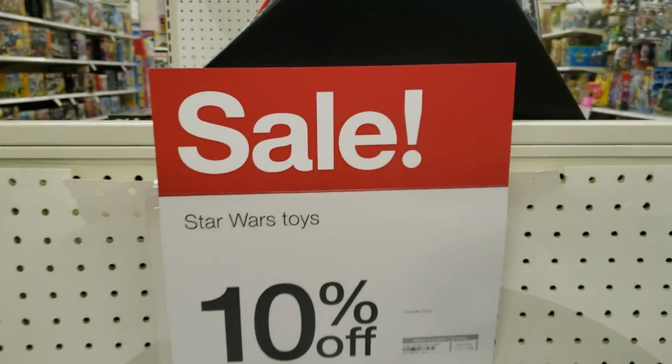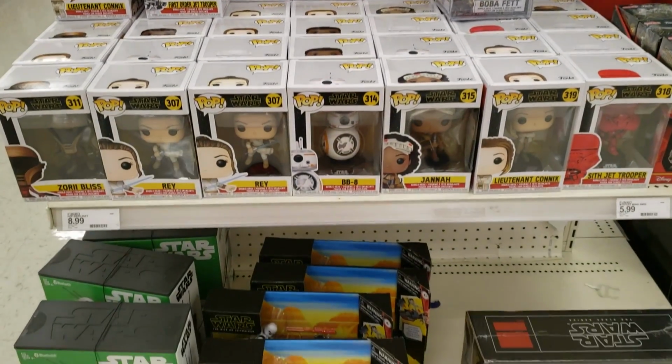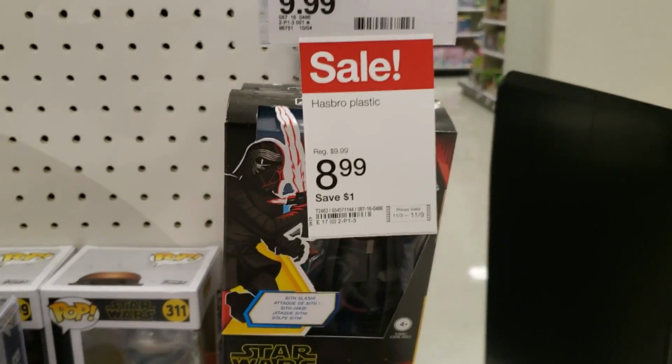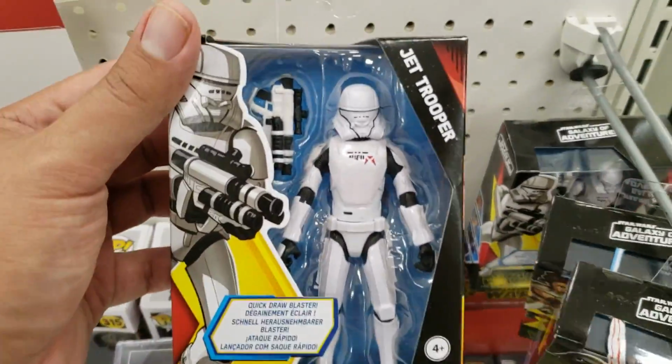Sale on Star Wars toys. Now this is the Target in the same parking lot as that Kroger. We have ample amounts of Funko Pops. We have these Rise of Skywalker figurines that are on sale for $8.99 here. So if you're a collector who's focused on the budget, just go over to Target and save some money.